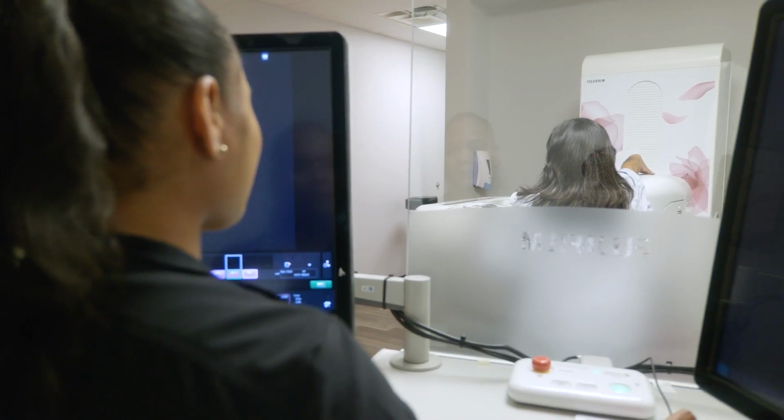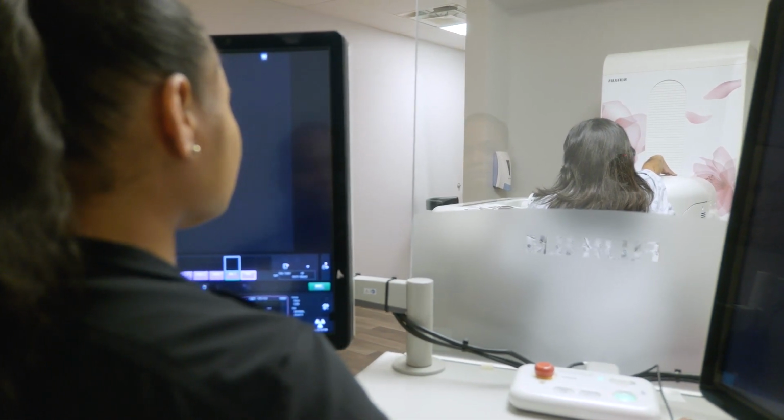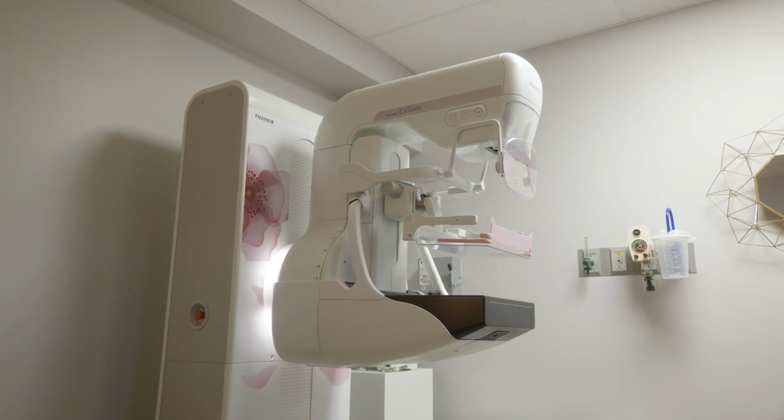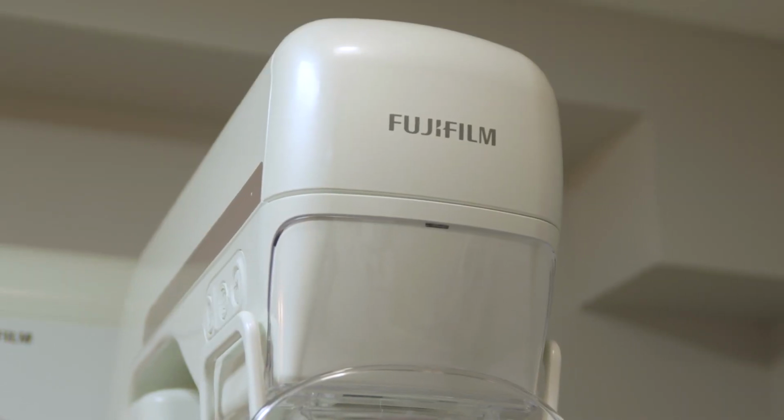Our radiologists are very pleased with the quality of the images. The clarity supersedes what we've had before. Our physician loves the images. He's actually pushing another facility that he works for to change their Mammo unit to the Fuji Mammo unit.